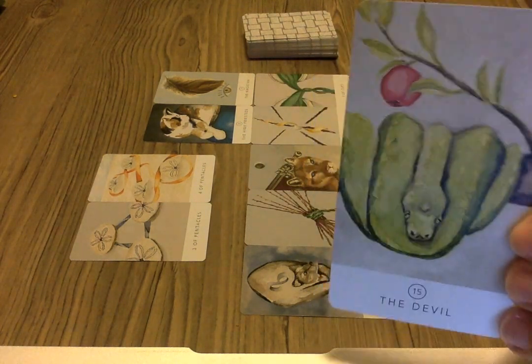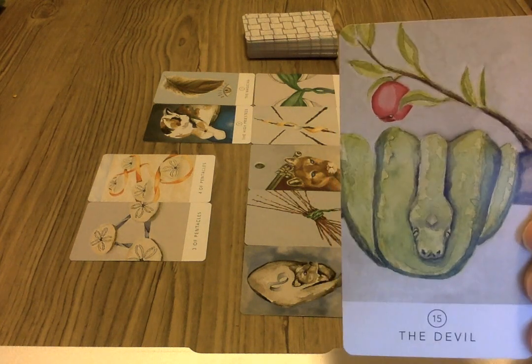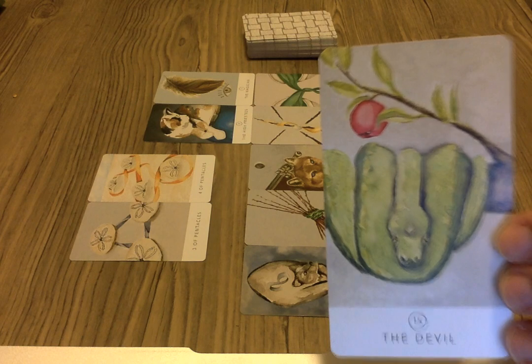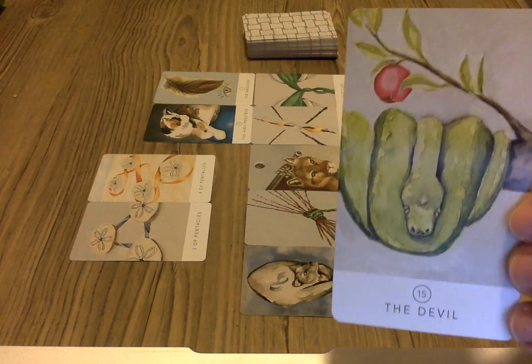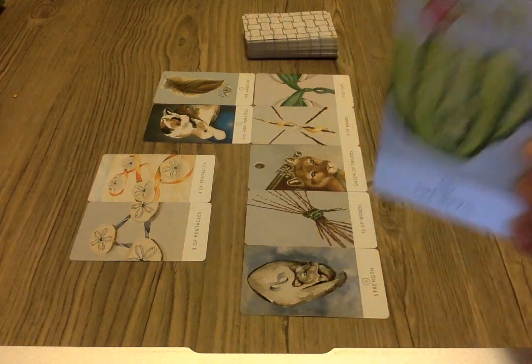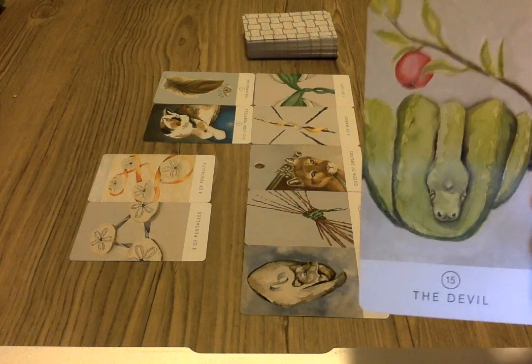Forewarned is forearmed. So I feel like if you are aware of the dangers that are inherent in this situation, it doesn't mean that it won't work out. It just means that you need to anticipate how you're going to counteract these dangers, okay? How you're going to be able to protect yourself and how you're able to overcome these obstacles in order to get to whatever it is that you want.